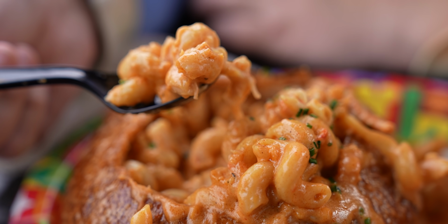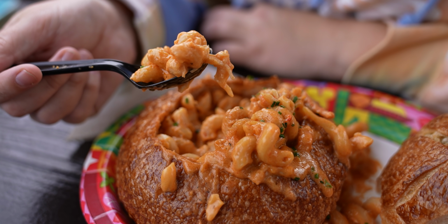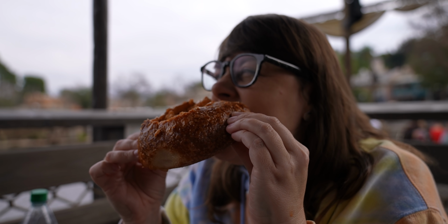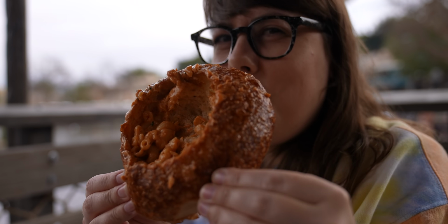I'm surprised that this has a little bit of a spicy kick to it. It's not like your standard Disneyland mac and cheese. It's definitely got a lot of flavor. The best part.